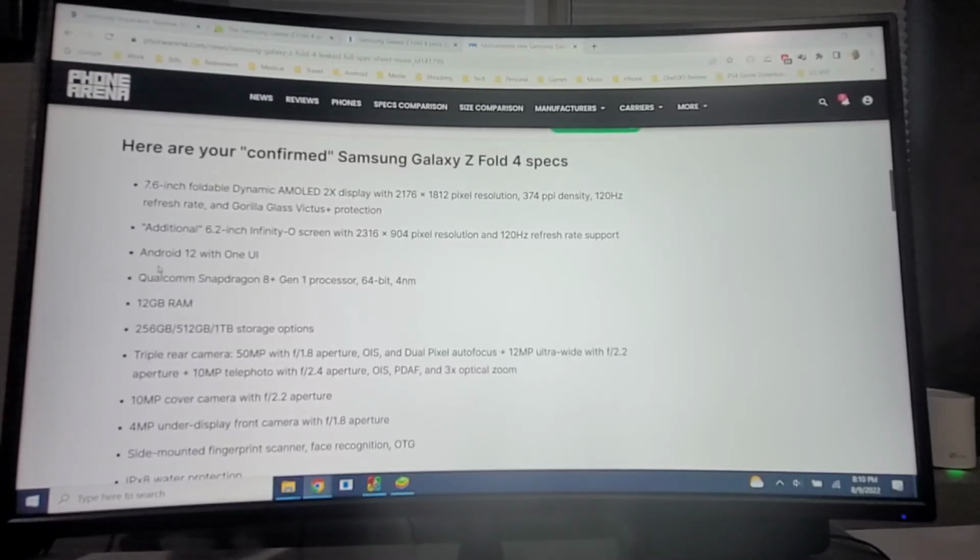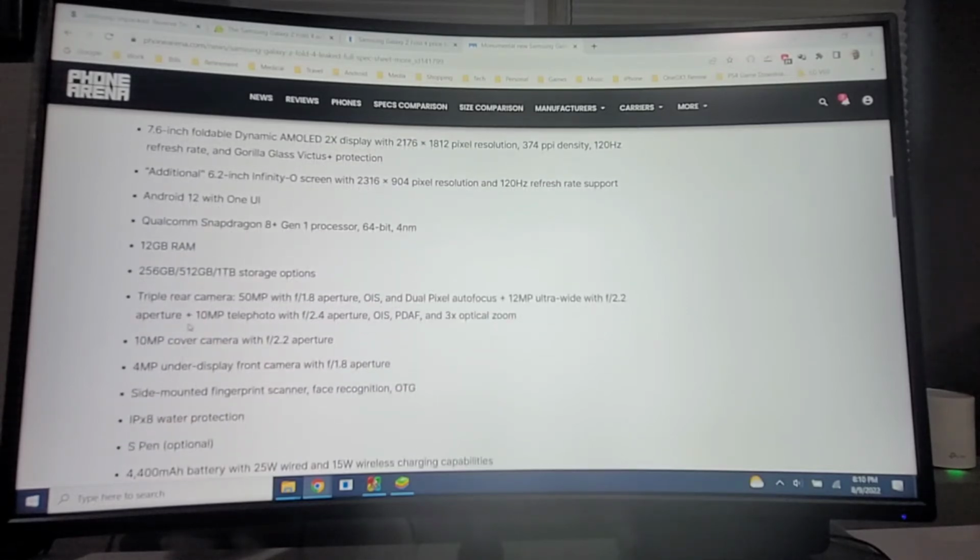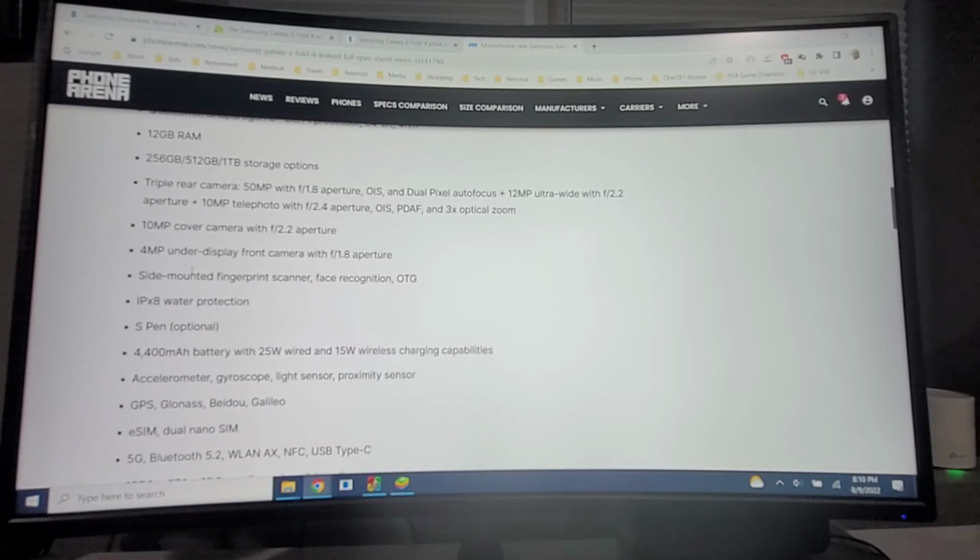As you can see right here, there are going to be 3 variants of storage options: 256, 512, and the 1 terabyte. But like I said, in certain markets. It's going to be 7.6 inches folded out and 6.2 inches folded in vertically. It's going to have a 120 hertz refresh rate, 12 gigabytes RAM. That's pretty much standard. And a lot of these newer phones today, the camera is definitely upgraded.